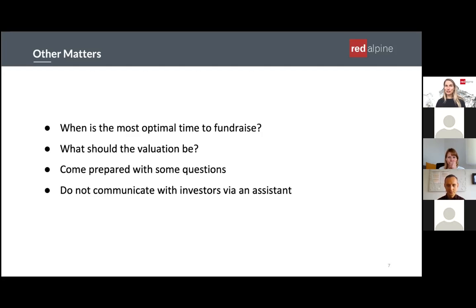If you do a first round with an institutional investor, the assumption would be that you're bootstrapped, which means you shouldn't have the money for an assistant in the first place. And secondly, it's very off-putting if you feel that the entrepreneur, the founder, is too important to speak to you directly, especially at such an early stage.